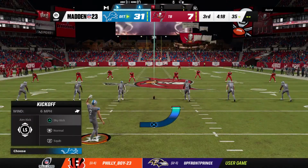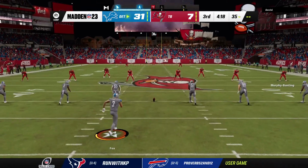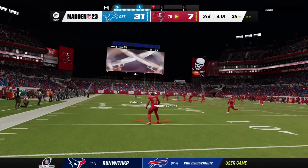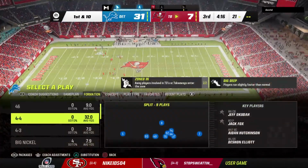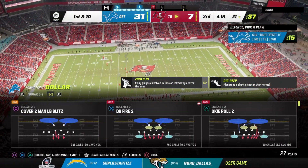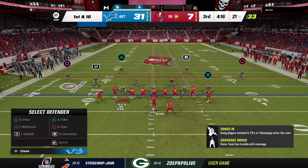Jack Fox to kick off for the Lions. The kickoff unit is out on the field, and they will send this one away. Taken from about the 12. The Bucs take over first down and 10 at their own 21-yard line. The Tampa offense ready to get their drive started.